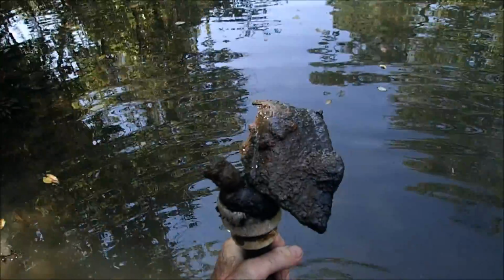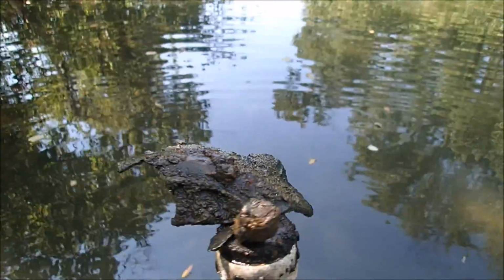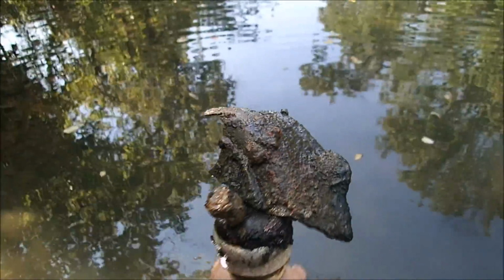I'll take it. Look at the bottom of my magnet. I'm just dragging it along, and it hooked a big old piece of kettle or frying pan. That's probably really old, and another piece of metal. But what I wanted to show you is this. Look at this cable right here.